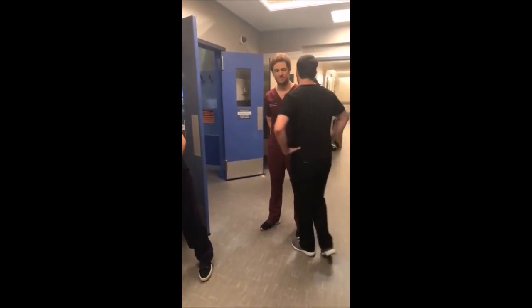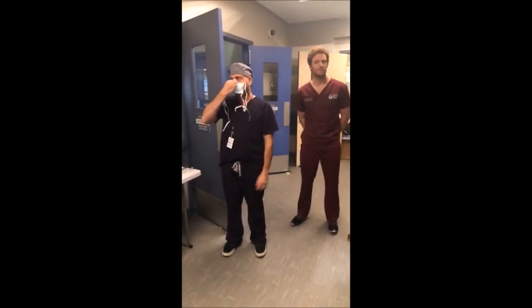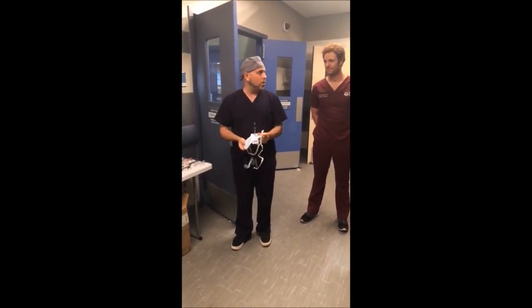The mask works like this. There's a little metal bar in the mask at the top here. Go ahead and reach it to your nose and bridge your nose with it, and actually hold, and then tie the mask around the top of your head and around your neck. Okay? Who's first?